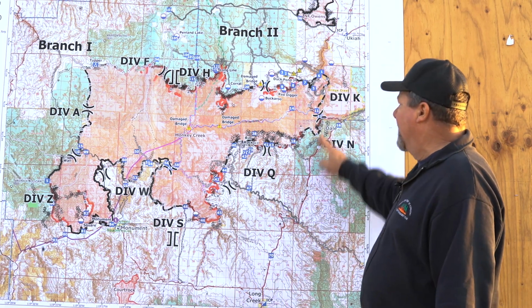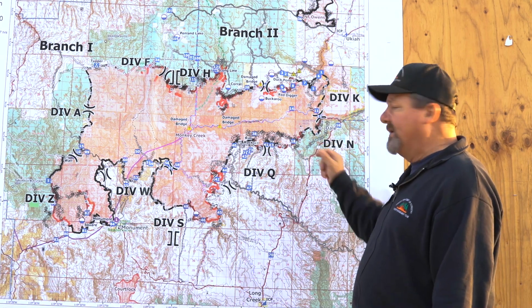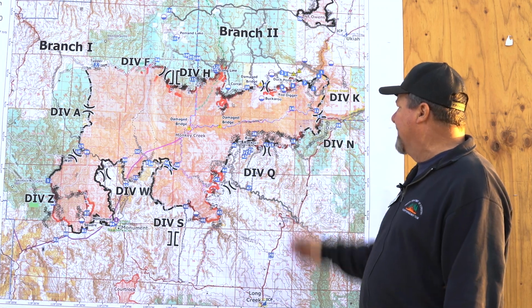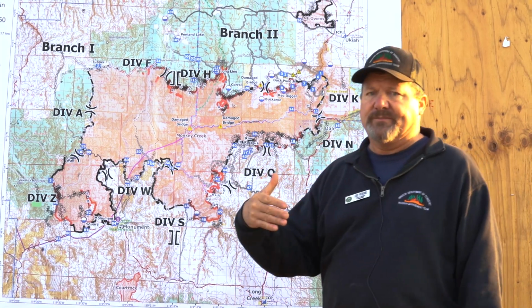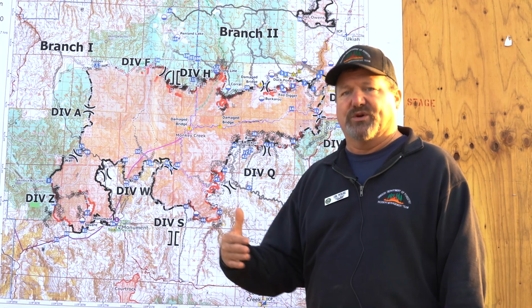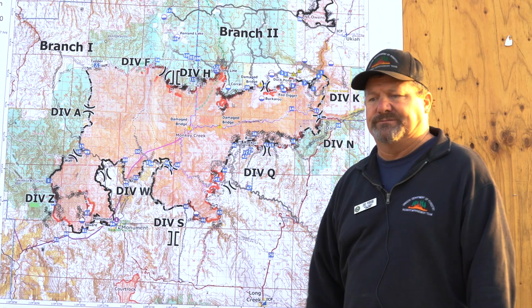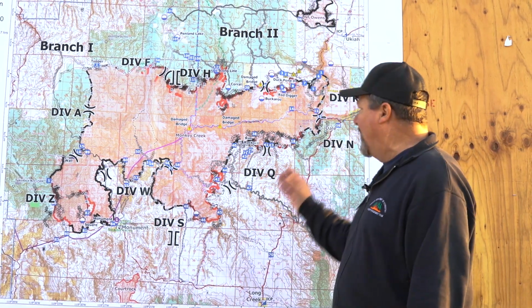The highway corridor 395, looking better every day, continuing to mop up and get more depth. In Division November here, between Kilo and Quebec, same thing. There is a number of interior islands that didn't burn during the initial fire push that we've put line around, hoping to keep fire out of them, but something we keep an eye on. So if something in there does happen to get cooking, they'll jump on it ASAP. Try to keep everything small.